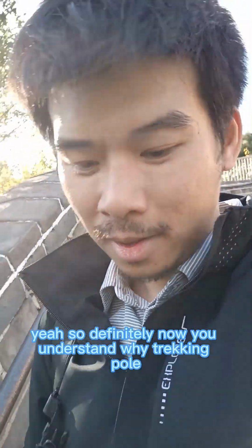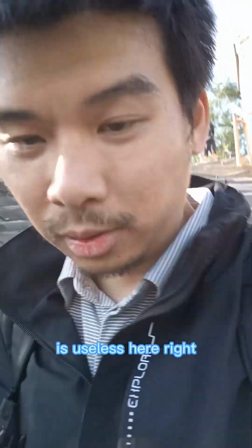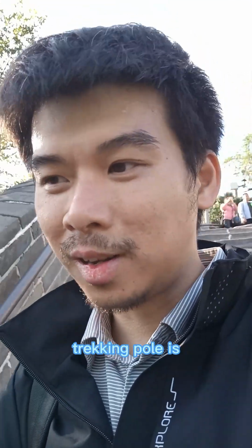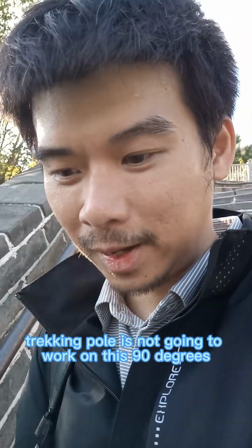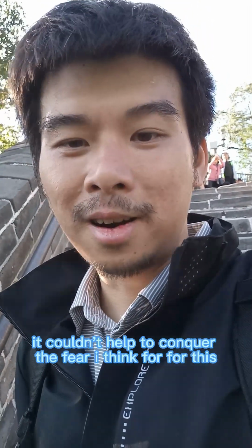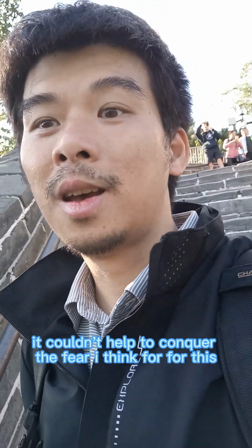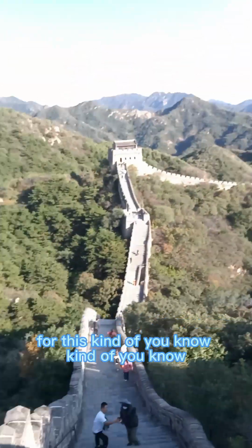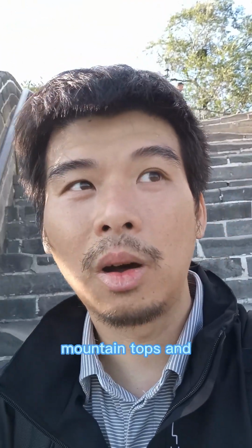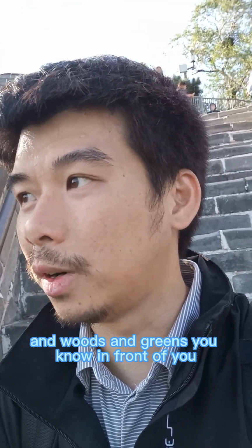So definitely now you understand why a trekking pole is useless here, right? This is the thing that can save your life. Trekking poles are not going to work on these 90-degree stairs. It couldn't help to conquer the fear of the falling-off feeling. Yeah. And then you have all the mountain tops and woods and greens in front of you.